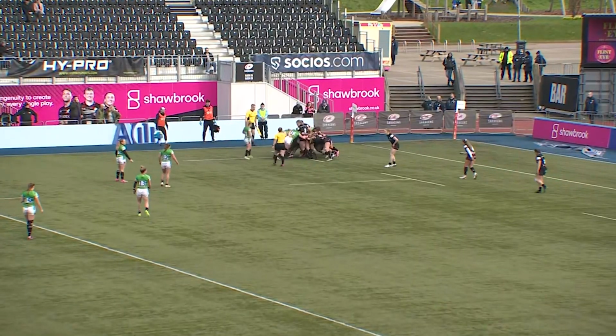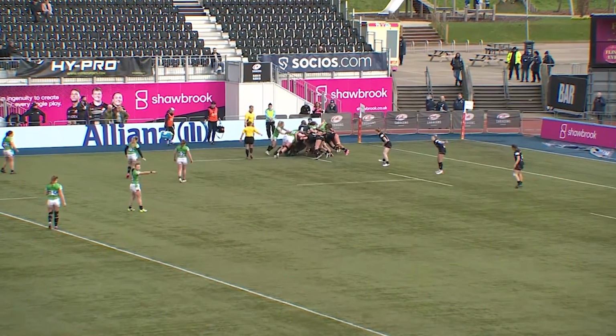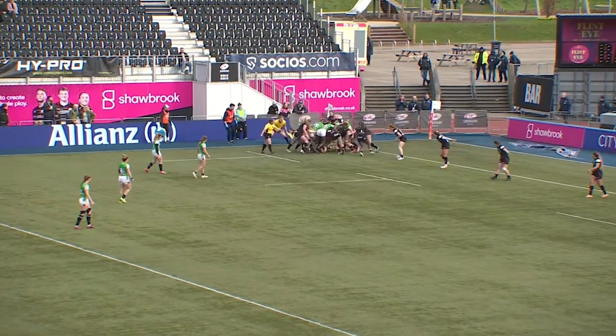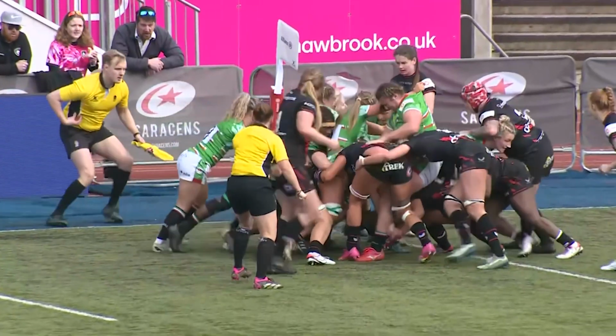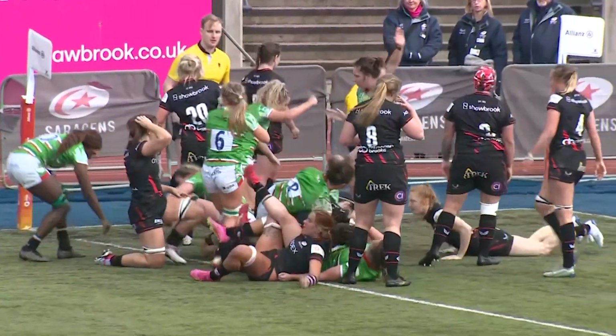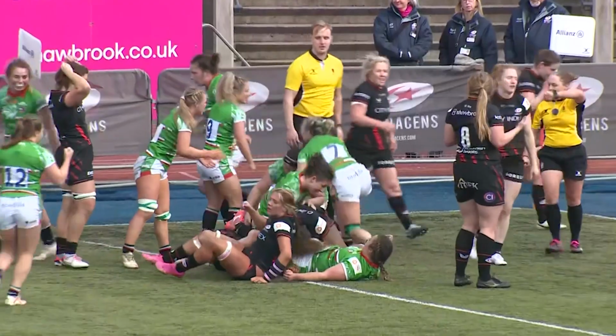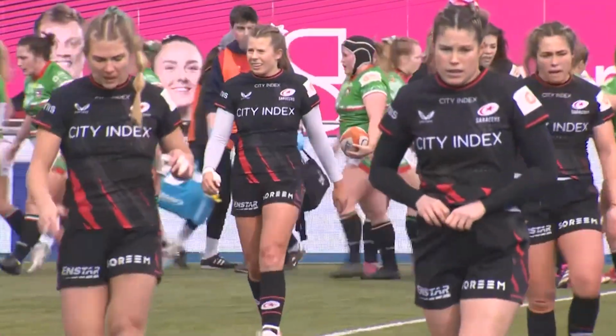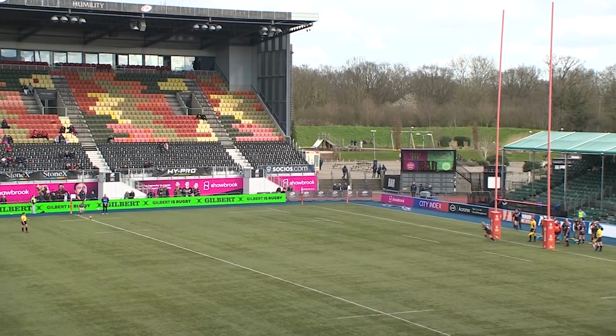Number 8, cheeky change. Poppy Cleo trying to get herself in there. Tigers, though, are going out, inching ever closer to the line. Leicester Tigers, are they down? Yes, they are. The visitors go over for their third. It's Leah Bartlett, it looks like here, for Meg Jones, an incredible kicker.